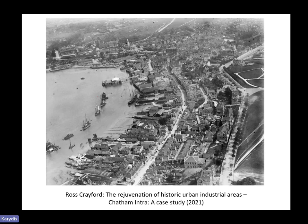And perhaps it was following that strand of emphasis of our program that Ross Crayford developed a dissertation looking at the rejuvenation of historic urban industrial areas like Chatham Intra. This is very much overlapping with Ross's work and background. He's a planner based in Chatham, and Chatham Intra and its conservation plan is one of his professional areas of interest. So he studied very much the history of industrial areas like Chatham Intra.